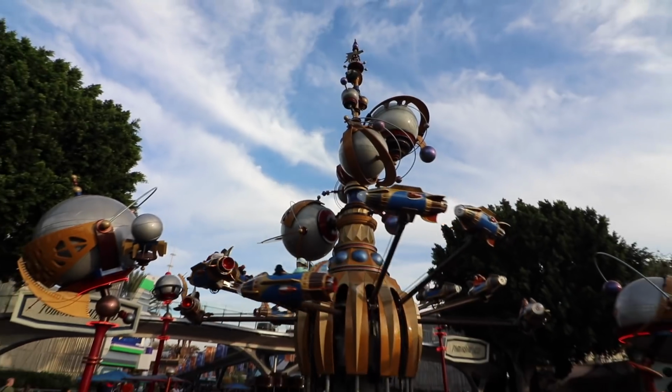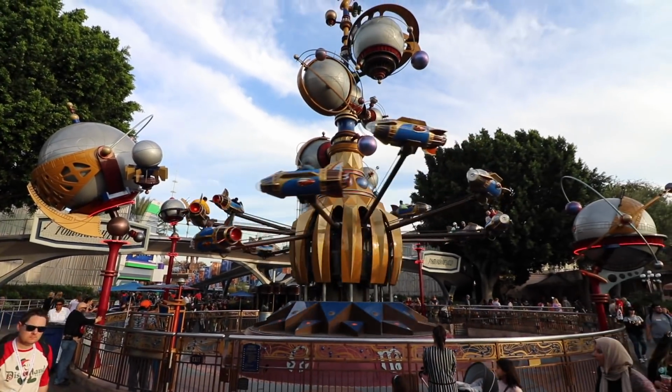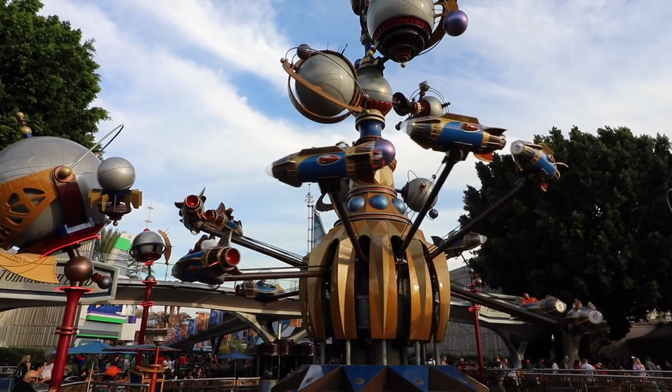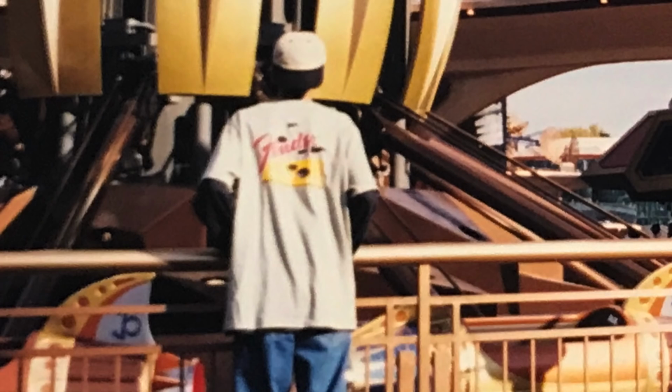Or as it was already known in Disneyland Paris, the Orbitron. Look at that thing, still popular almost 20 years later. People love to stand in line for this thing. Which is why I'm pretty sure those pictures are from 1997, because I've got a picture of this. And if you look very closely, you'll see me there in the Fender shirt.